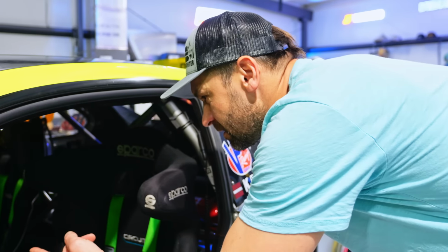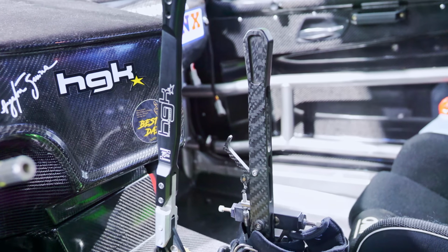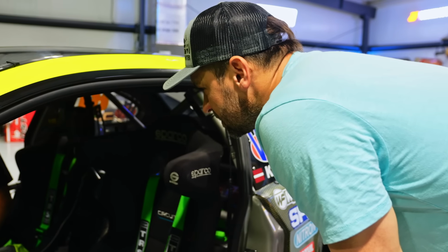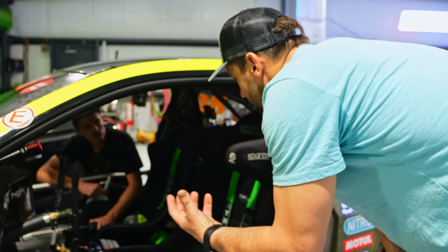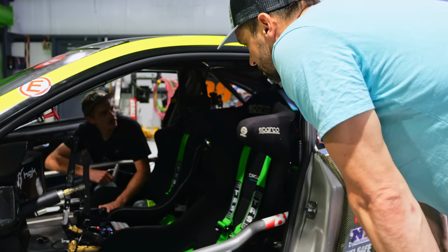I love it. Another cool thing is the shifter, also made from carbon. It's much lighter than the steel one, and that makes shifting much easier. Interesting. Yeah, because the weight balance is much more on the bottom rather than at the upper point, so it's much easier to shift.